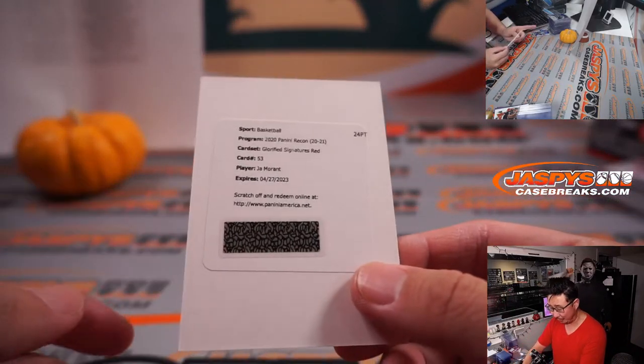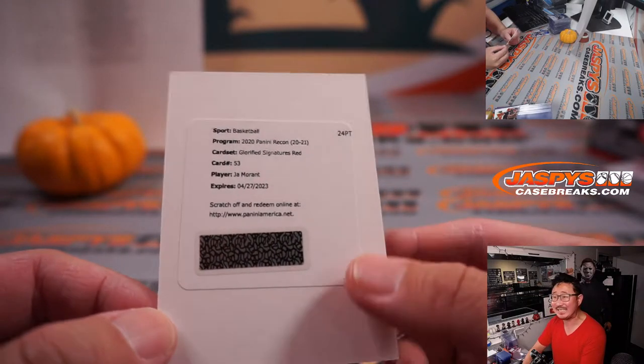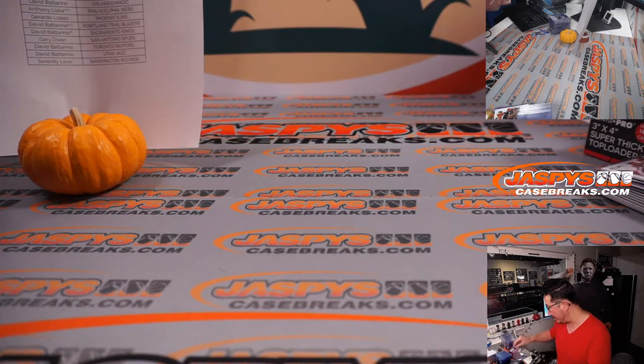Ja Morant, wow. The first redemption was Luka Doncic. The second redemption, glorified signatures red, Ja Morant, Memphis Grizzlies. David B. picked up the Grizzlies straight up and nicely rewarded.